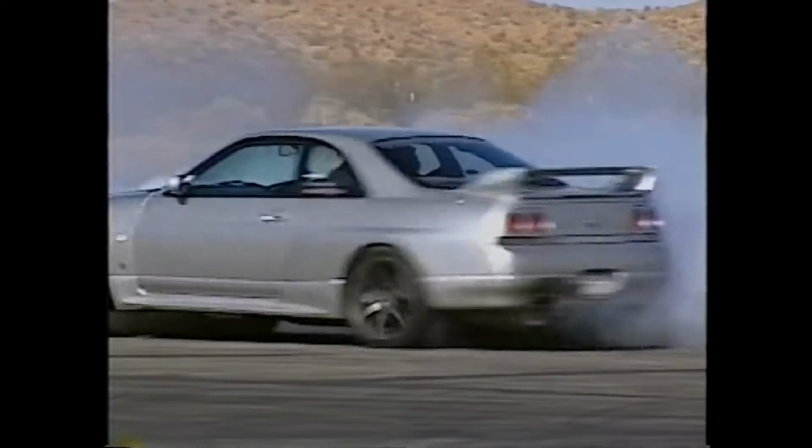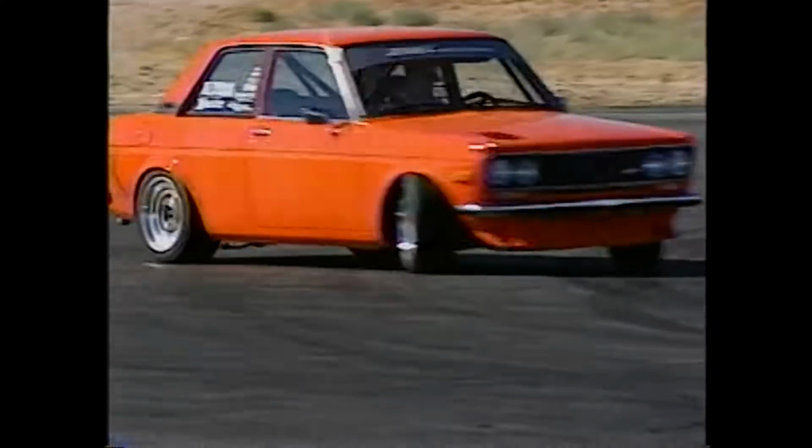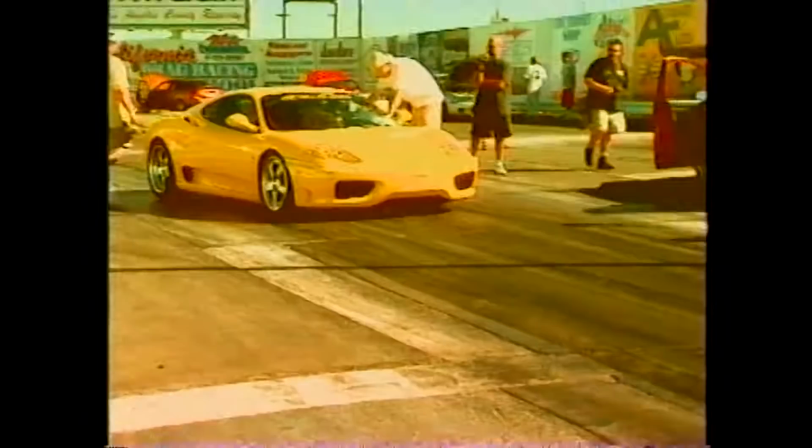Welcome to Sport Compact Cars Street Car Challenge. I'm your host, your Uncle Joe Benson. It's the mother of all performance tests. Join us as 10 of America's baddest of bad boy performance cars, selected by the readers of Sport Compact Car, compete to see who gets crowned the ultimate street car.